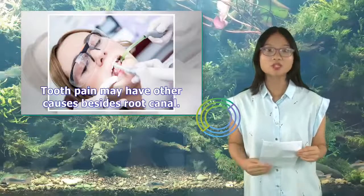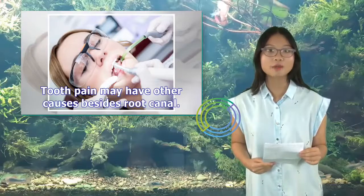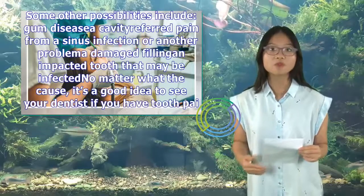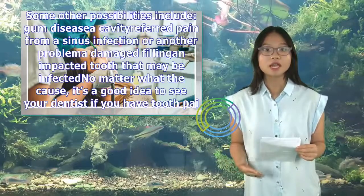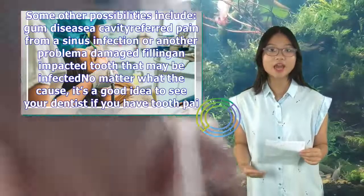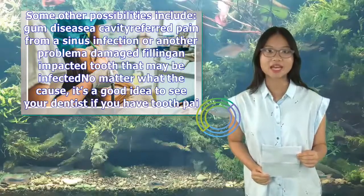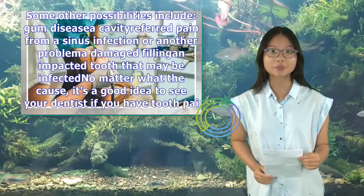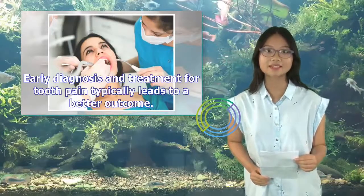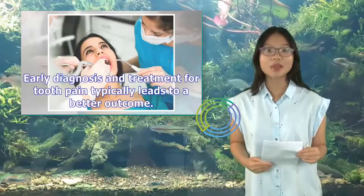Tooth pain may have other causes besides a root canal. Some other possibilities include gum disease, a cavity, referred pain from a sinus infection, or another problem, a damaged filling, or an impacted tooth that may be infected. No matter what the cause, it's a good idea to see your dentist if you have tooth pain, especially if the pain is persistent. Early diagnosis and treatment for tooth pain typically leads to a better outcome.